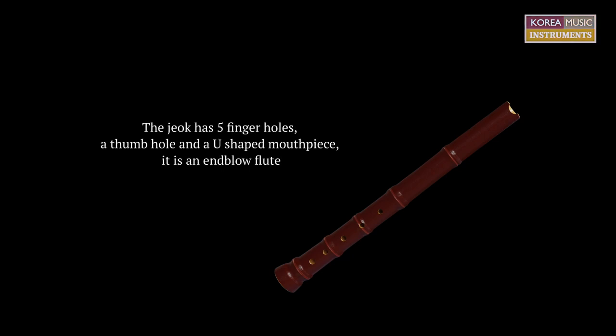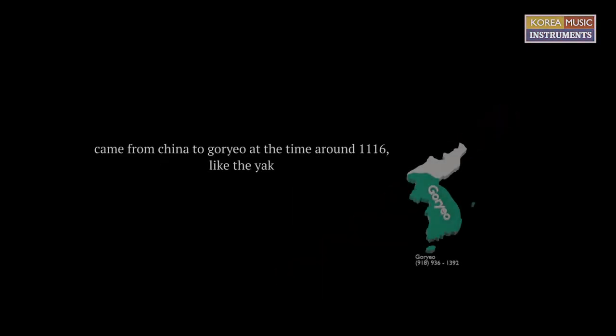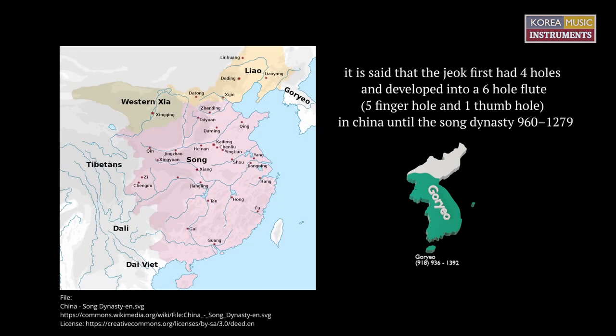Jeok. The Jeok has five finger holes, a thumb hole, and a U-shaped mouthpiece. It is an endblown flute. It came from China to Goryeo around 1116, like the Yak. It is said that the Jeok first had four holes and developed into a six-hole flute in China until the Song Dynasty.